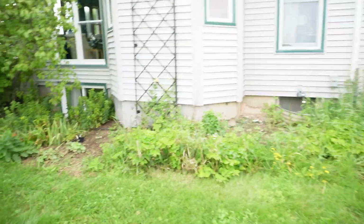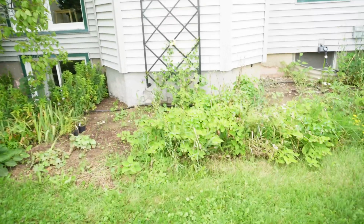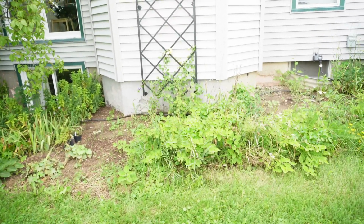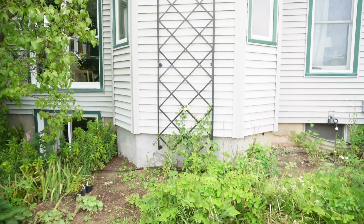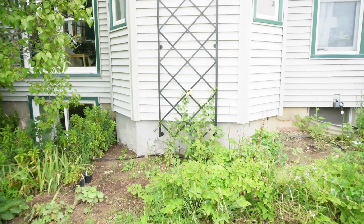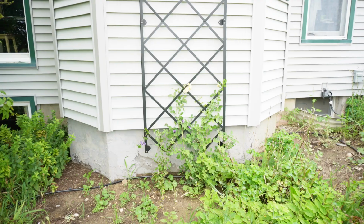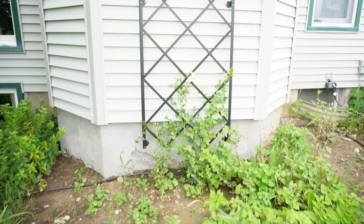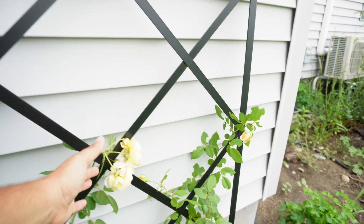All right, so in here, there's a lot of weeds. There's some columbine that I did let go, so if it reseeds, I'll probably leave a patch of columbine there. But the new thing is this trellis here that I put in this spring. And I planted a Teasing Georgia David Austin Rose and a Ragucci Clematis. So let me give you a closer look of those, because they are blooming.